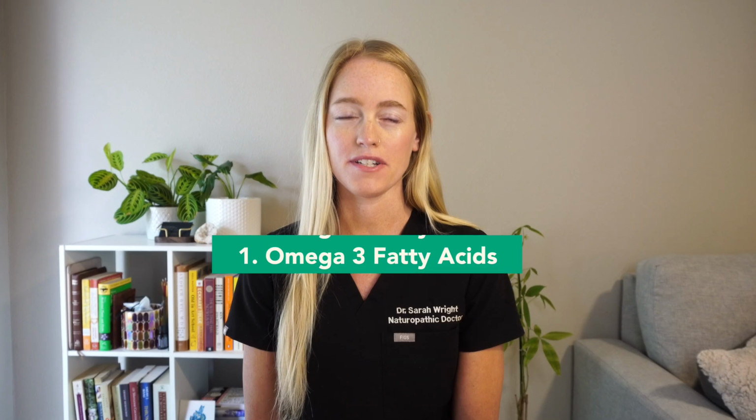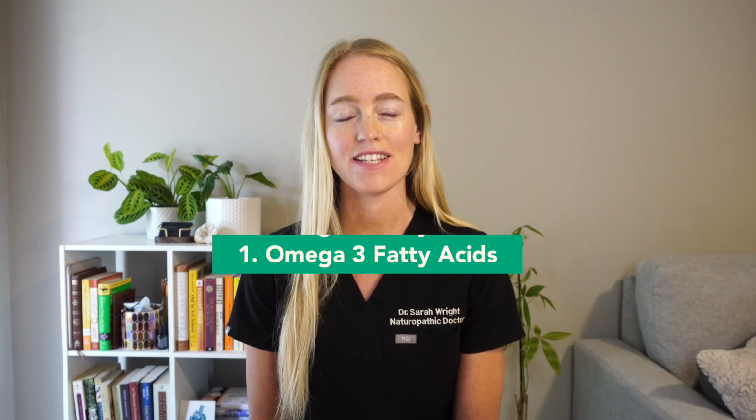The first supplement I want to talk about is omega-3 fatty acids. Omega-3 fatty acids are anti-inflammatory. With leaky gut, one of the main sources of the problem is there's a lot of inflammation in the body, but also specifically in your gut. Omega-3 fatty acids can also be found in diets such as fatty fish like salmon and mackerel. It can also be found in nuts and seeds in smaller doses.